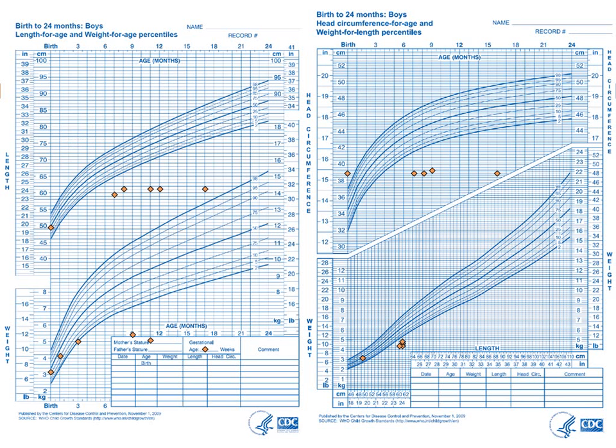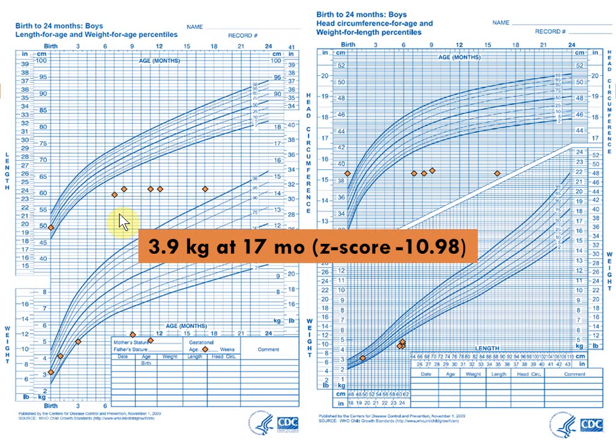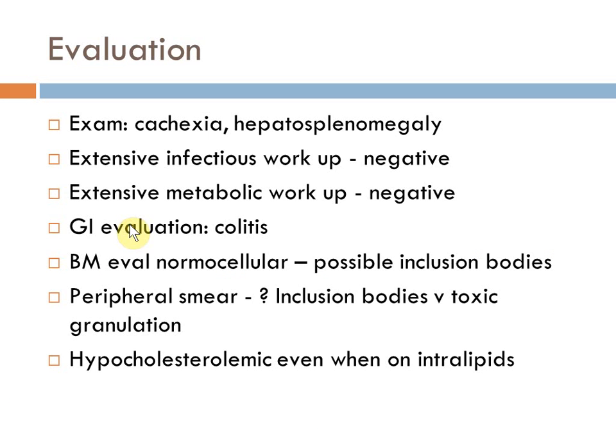In the lower left is the weight, and you can see he does okay until 3 months, still falling off, and then abruptly plateaus and starts to lose. That last point there is what he weighed and how tall he was when he came to see us in referral. At 17 months, he was only 3.9 kilos. When he arrived at our hospital, he was severely cachectic, as you might imagine.